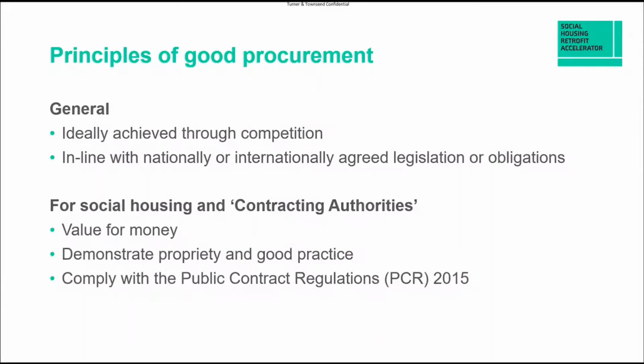So the middle one, though, the demonstrate proprietary and good practice. That relates to things like conflicts of interest, anti-corruption, bribery and fraud, and in a nutshell, ensuring that the decisions that you make following the procurement can stand up to audit. You are spending public money in a way that's not going to cause any grief or comeback or risk to you as a buying organisation.